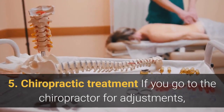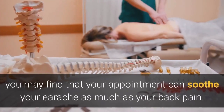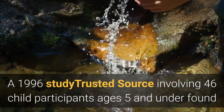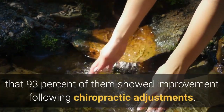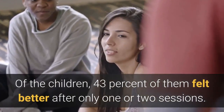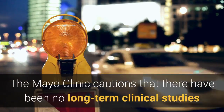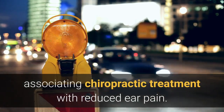5. Chiropractic treatment. If you go to the chiropractor for adjustments, you may find that your appointment can soothe your earache as much as your back pain. A 1996 study involving 46 child participants ages 5 and under found that 93% of them showed improvement following chiropractic adjustments. Of the children, 43% of them felt better after only 1 or 2 sessions. The Mayo Clinic cautions that there have been no long-term clinical studies associating chiropractic treatment with reduced ear pain.